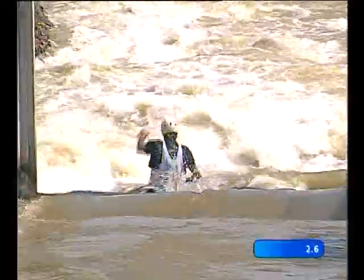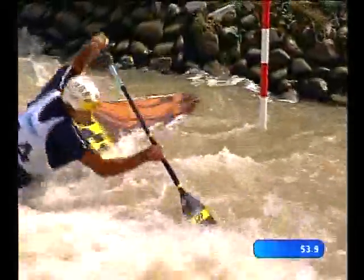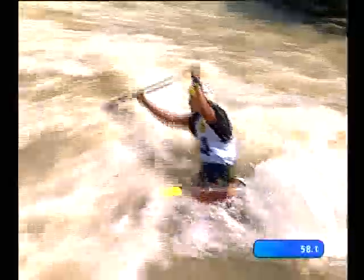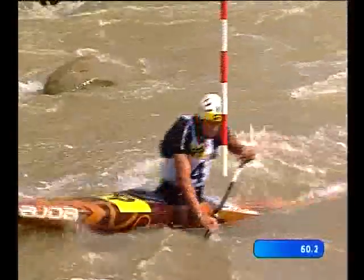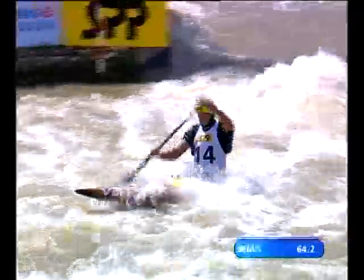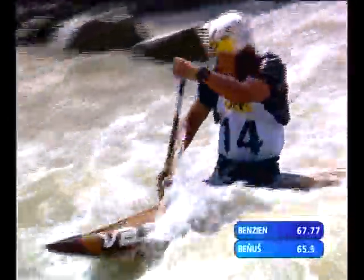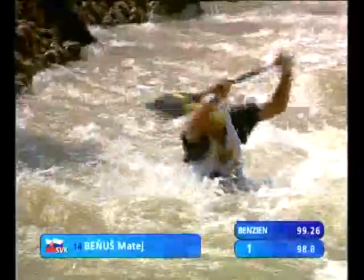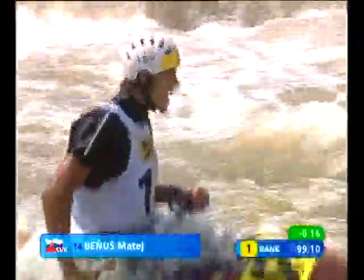Slovakia's Mate Benes. Nice edge work as he comes into the eddy behind the red pole, using the water very nicely. Of course, he knows very well, trains on often, Čunovo. Good boat speed, patient, the fans are happy, good finish for Benes.